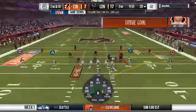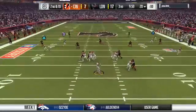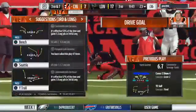And some changes here as the D-line separates some. It's second down. Dalton looking to the sideline, and oh, a nice catch there. Made sure the feet were inbounds, and they were.